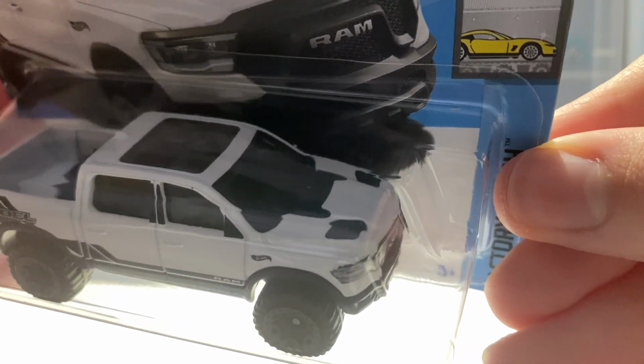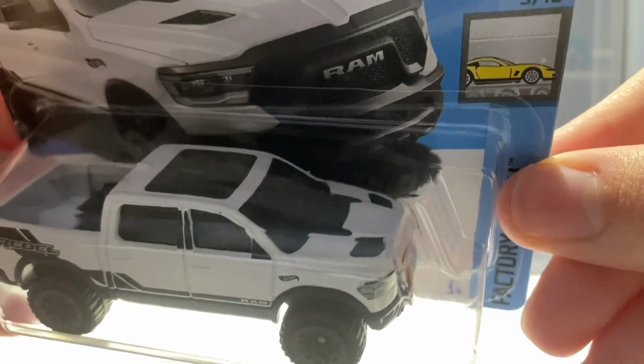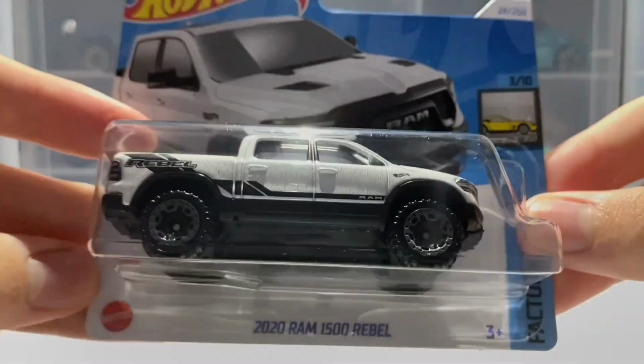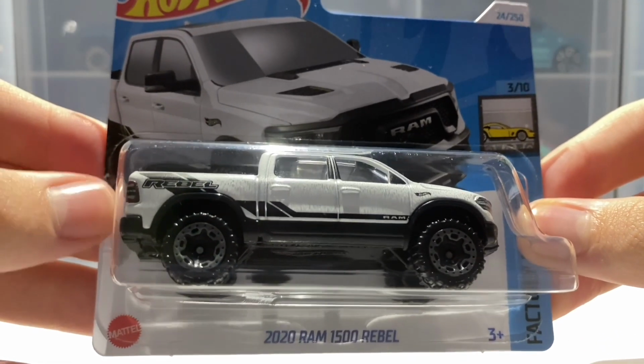The black featuring on the hood of this car, creating the hood vents of this thing, is created through black plastic. It is not tampo work. And yeah, there's the bottom of the car, done in black. So there you go, that's it for this car. Really awesome release of this casting. Again, I have no complaints whatsoever.